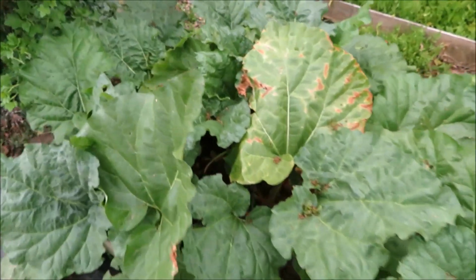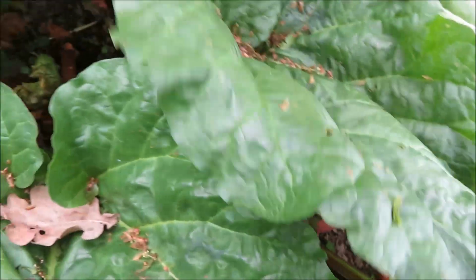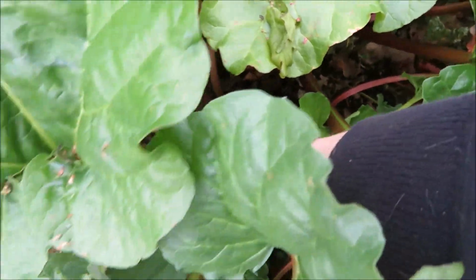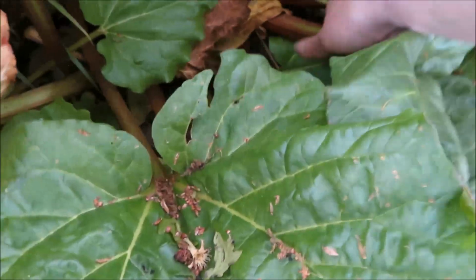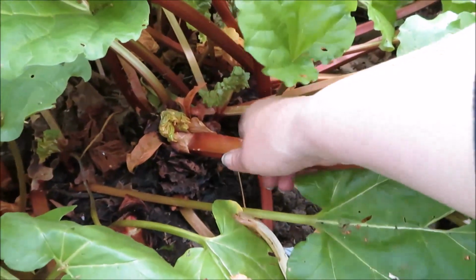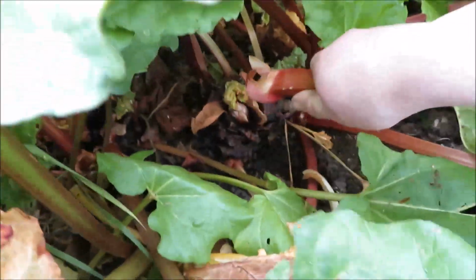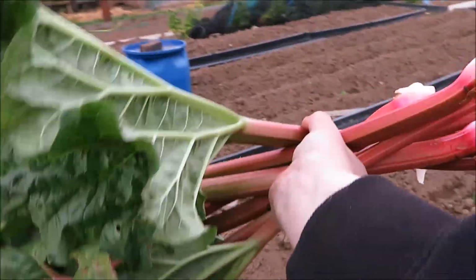With rhubarb, you don't want to pick too much from one plant at any one go. But what I am looking for, particularly, are pink stems. Like so. Oh gosh, that is pink, isn't it? Look at that. That's a nice one. Right, to pick rhubarb, let me show you. Right, see the base? Stem. You do not want to cut it off or anything. What you do is just pull and don't fall over. That's a nice amount to pick in one go.